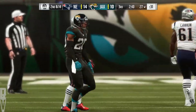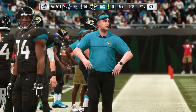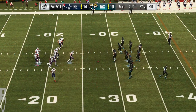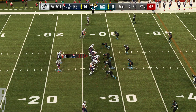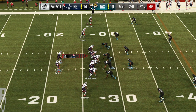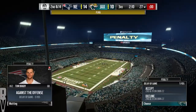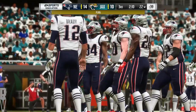He continues to struggle to find a crease to break off a big one. It might need to just put that aside and just try and ram his way forward and get what he can. That's going to set him back 5 yards.